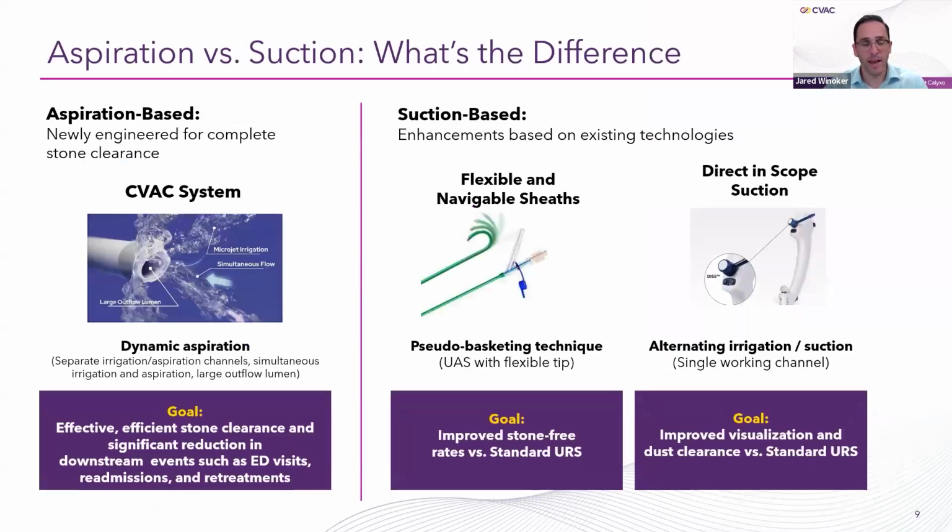So when we talk about aspiration and suction, certainly these terms are sometimes interchangeable, but we really are trying to emphasize that there is a distinction between them.